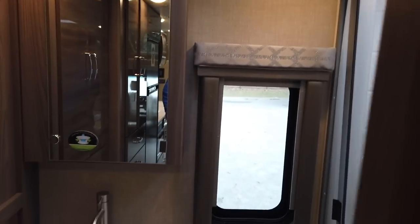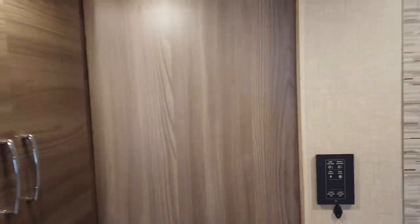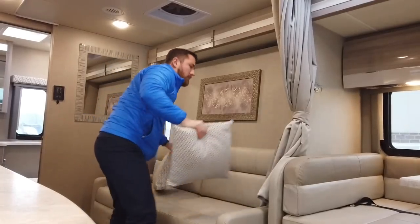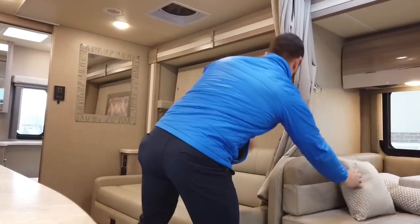And what's really sharp is Thor's added in this pocket door here. So that way you can close off this bathroom, give yourself the privacy you need, and not get any fumes coming in through that bathroom. Just put them on the dinette right here.